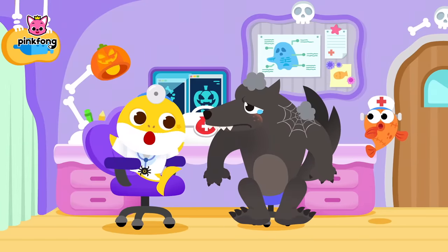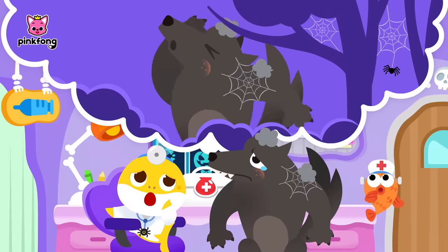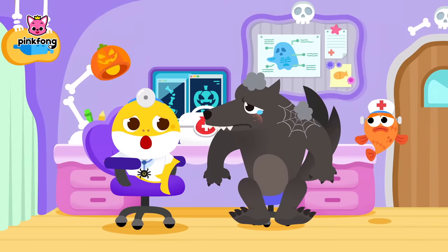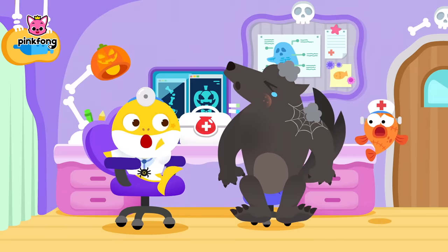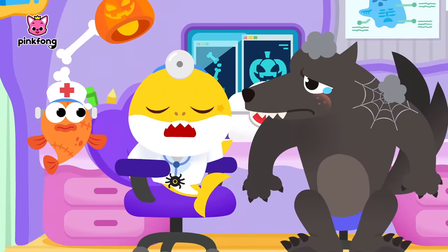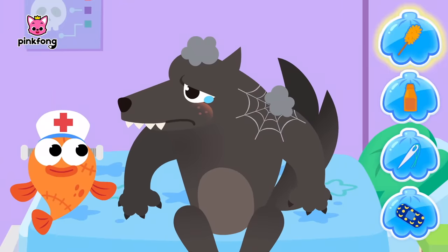Where are you hurting? What brings you here? I bumped my head onto a sharp branch. Ow! That hurts! Ow! It looks like you have a wound on your head. It stings a lot. Can you please help me? Ow! Please calm down. It must hurt a lot. Let's treat him quickly. We need to clear the cobwebs first.